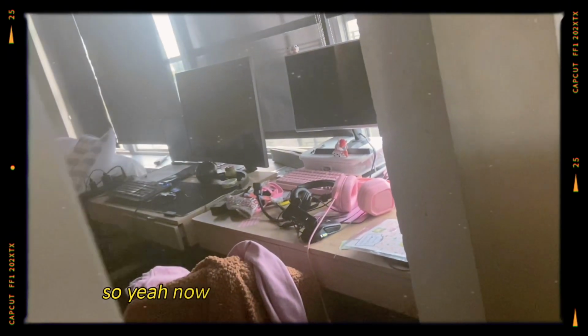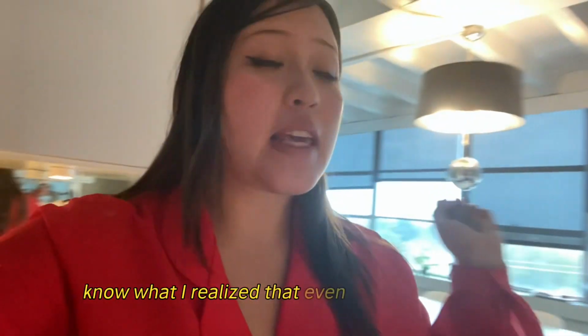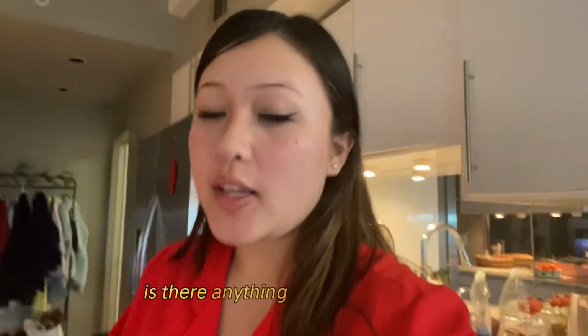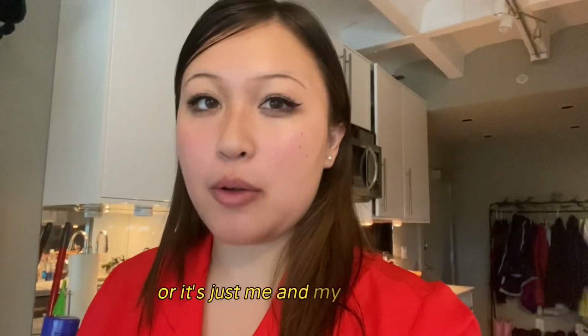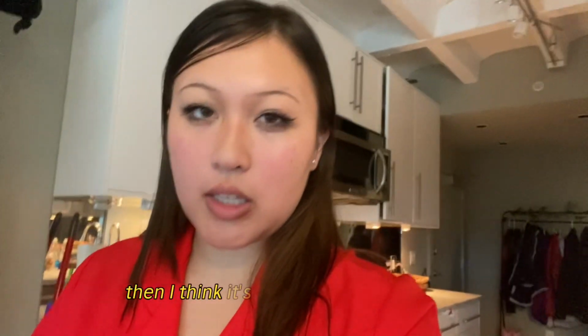So yeah, now the desks are next to each other. You know what I realized? That even if no one shows up, even if it's just me, as long as I have fun, is there anything that really matters? Maybe one person will show up and that's okay. Or it's just me and my roommate who's gonna come by later. As long as I'm having a good time, I think it's gonna be okay. So, I'm holding out hope.